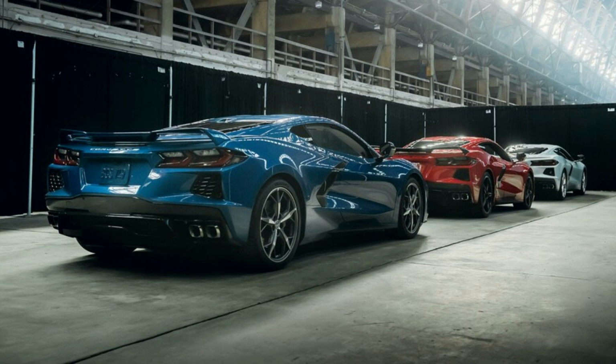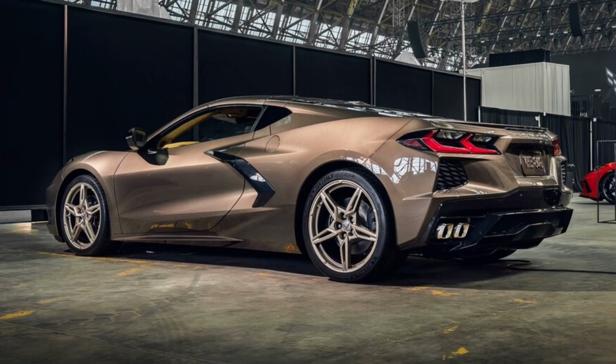But besides its sharp exterior lines and strong styling, designers spent much time crafting the interior and making it different from what we've seen in the past. Here's a deep look at the new Vette's interior.